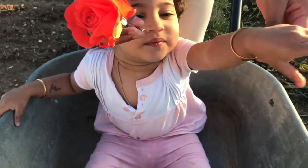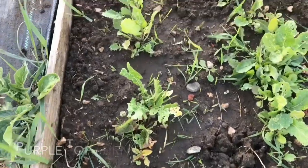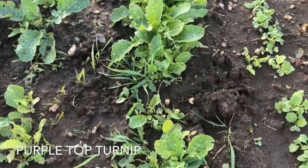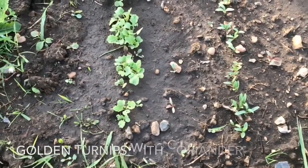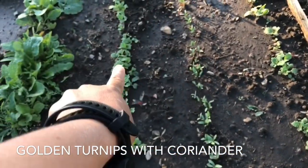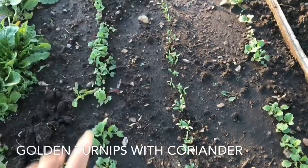Beautiful flower. Okay. This is the turnip bed. It's got a very bad flea beetle hit, purple top turnips, and then this is the golden turnip, and right next to it is the coriander. There are 2 lines of golden turnip and coriander in the center.